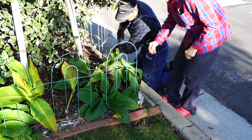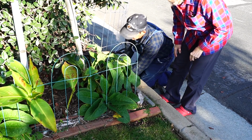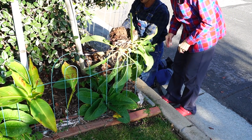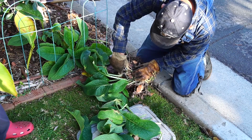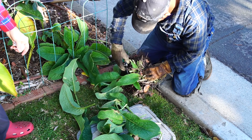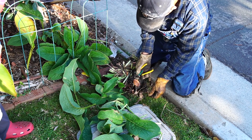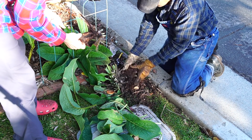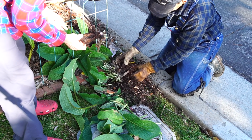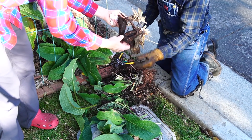It's one plant. Oh, the whole thing? The whole thing. Wow, okay. That's beautiful. I want half of that to go back in. We can leave a small one. Let's see if you can kind of separate that somehow. Oh, it can move. It's all together. Yeah, it's beautiful.